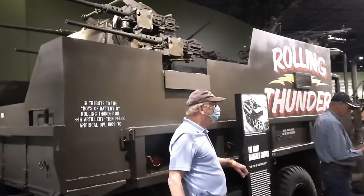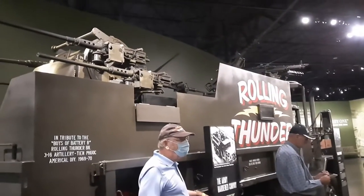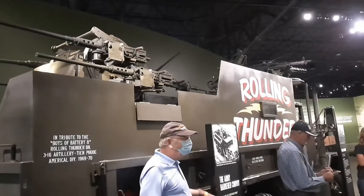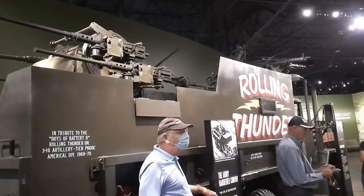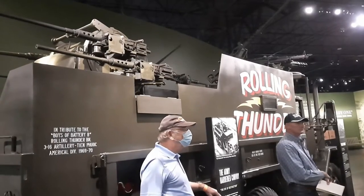I was talking to a guy who was a quad 50 gunner, and he said if you have your gun turned kind of perpendicular to the truck, you have to shoot very short bursts, because otherwise it feels like you're going to tip your truck over if you're not paying attention.